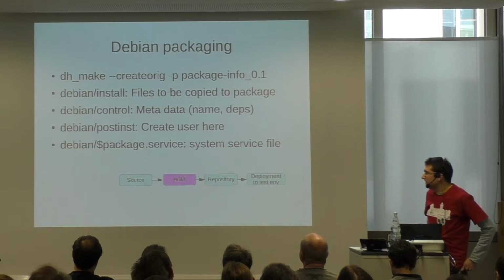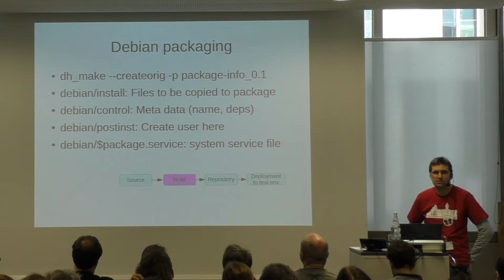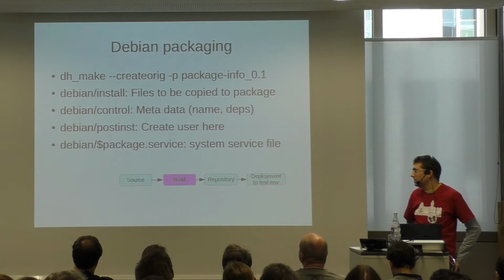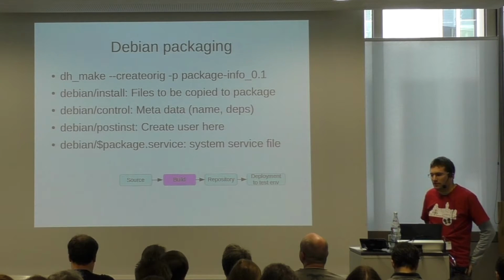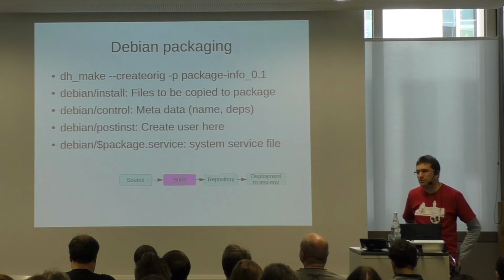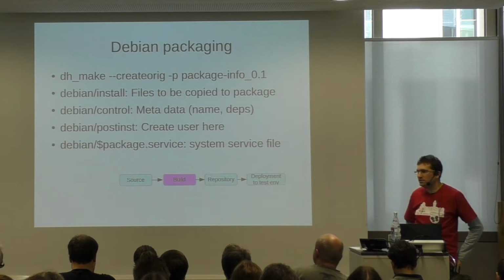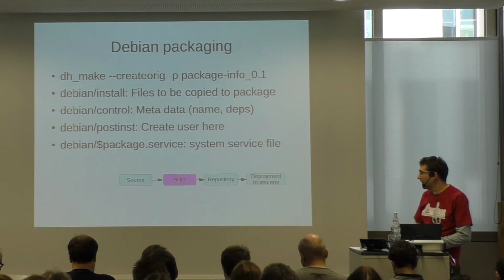So as a security conscious user, you don't want that application running as root. You want to run it as a separate user. And you can use the post-install script to create that user if it doesn't exist. If you want to look at how it's done, it's all in that GitHub repo. That post-install script runs automatically after your package has been installed.